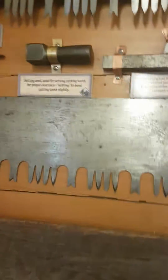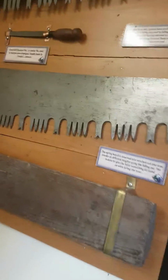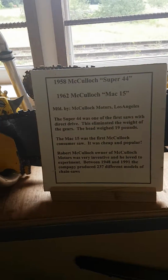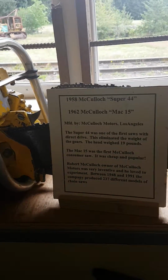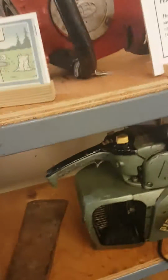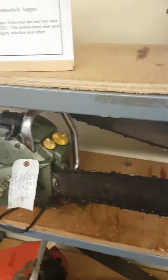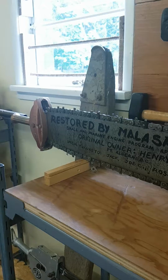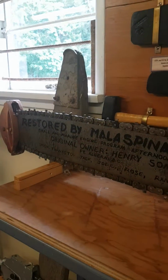There's hand saws on the building on the side here. McCulloch Super 44, 1958. It's a Pioneer. This one here is a Super Twin IEL, restored by Malaspina College.